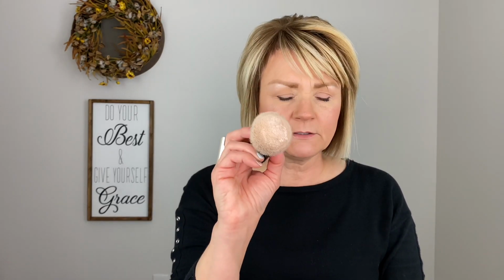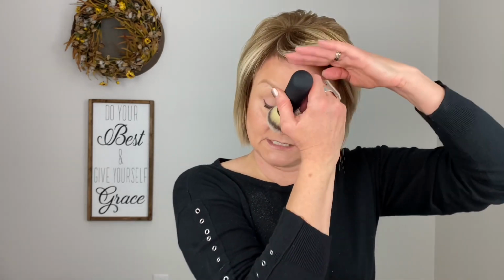But I love this so much, and it has an illuminating finish to it. So you just need a little bit. I'm gonna tap off the extra that I don't need. And I just go right up the middle, and it just gives my skin a beautiful finish, and I don't touch anything over here where I did the contour, and it just gives my skin a beautiful finish and a beautiful glow. I love this so much.